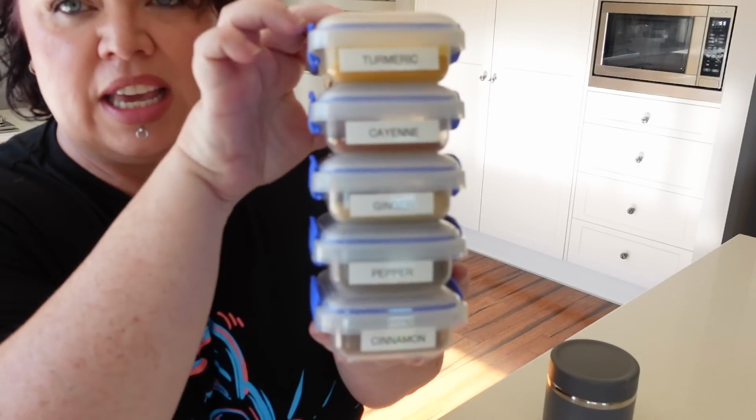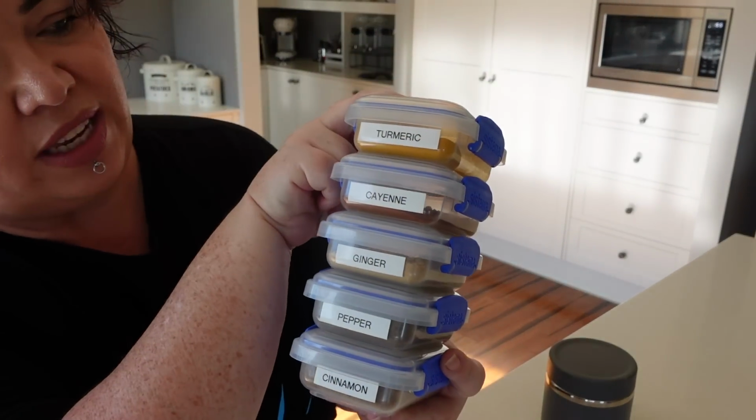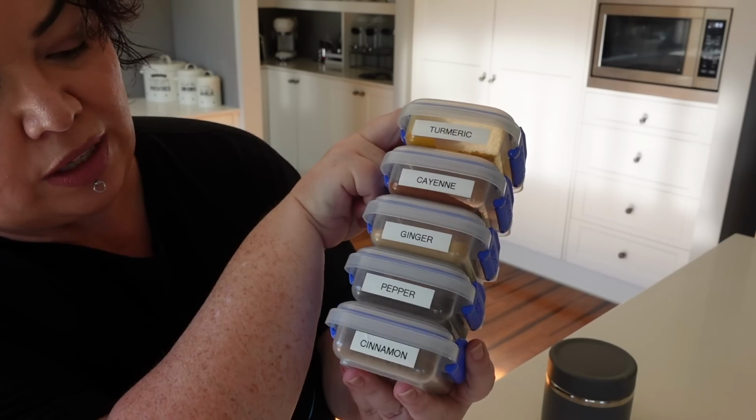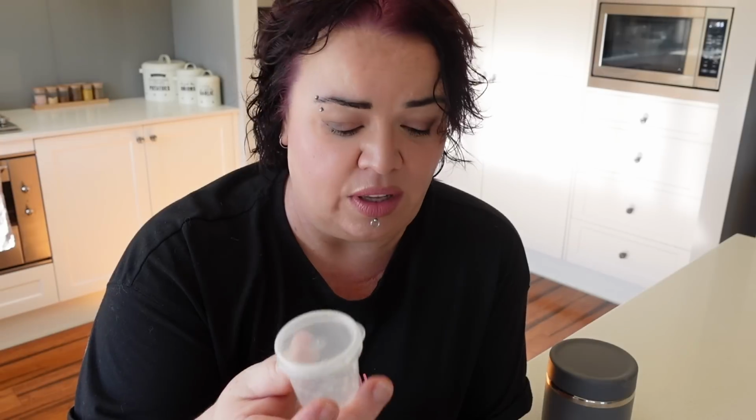So it's mostly a little pinch of each one of these. We've got turmeric, cayenne pepper, ginger, regular black pepper and cinnamon. I just basically put, you know, maybe 1/8 of a teaspoon, I don't know, just a tiny amount, and mix it all together in these little containers. And then when I make my soda water, apple cider vinegar and lemon drink, I'll just tip that in and mix that in with it and have that. And I find it quite refreshing.